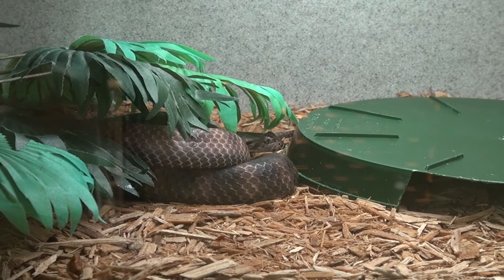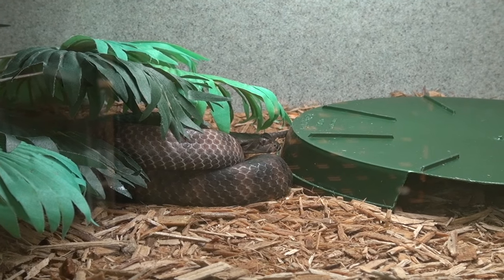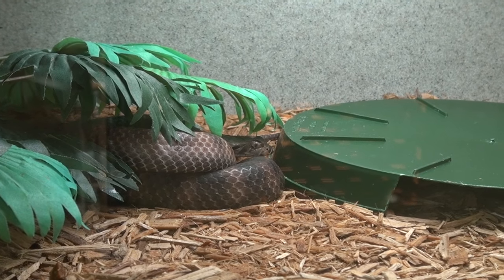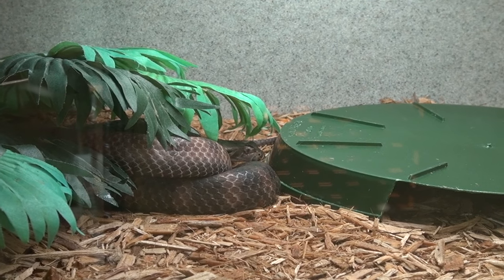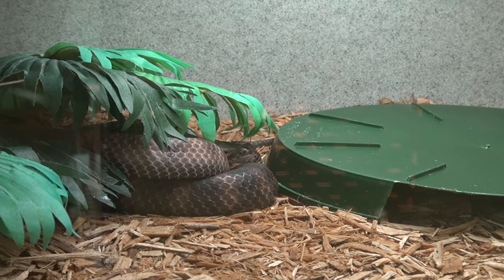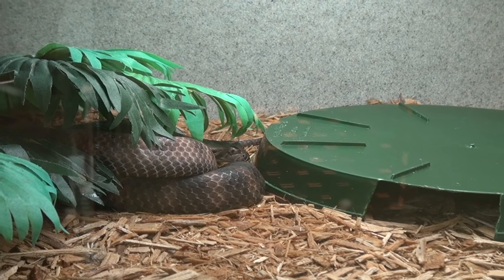You need a bigger hide, dear Mr. Boomslang. Huh? Look at that action. That's really something to watch.